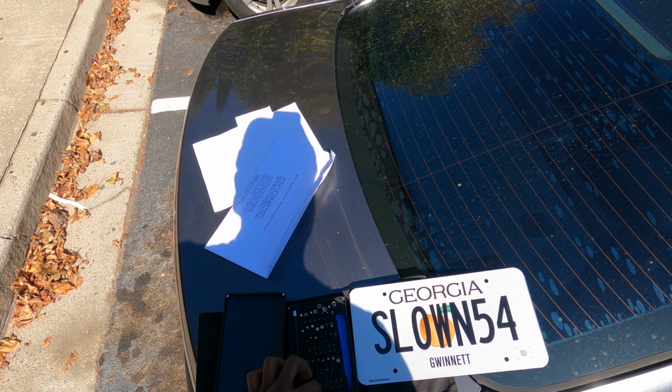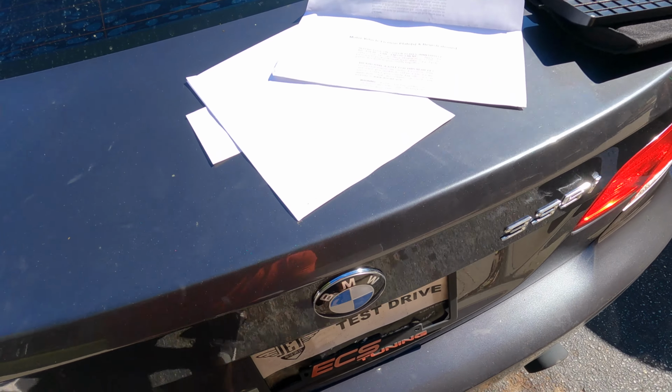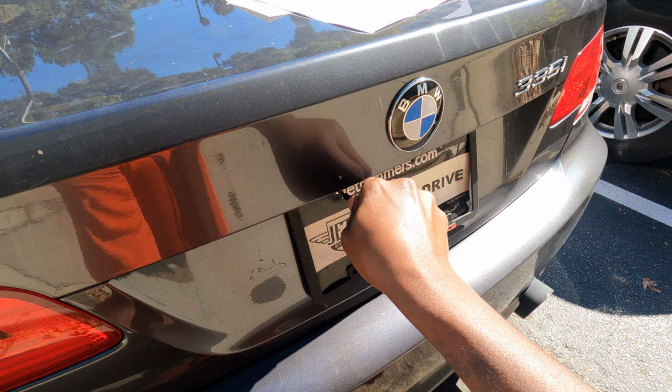When you're a mechanic, bro, you work on literally anything. Damn, how tight this junk is.